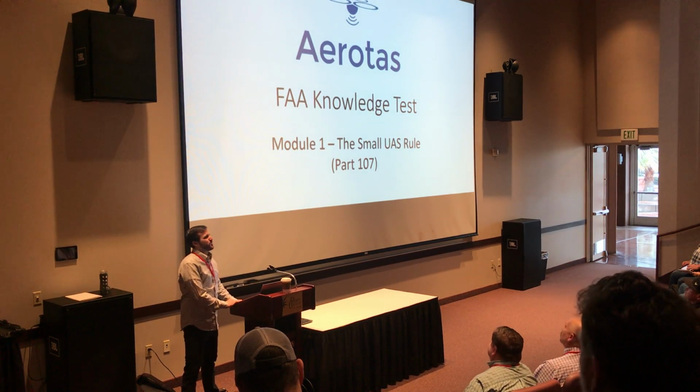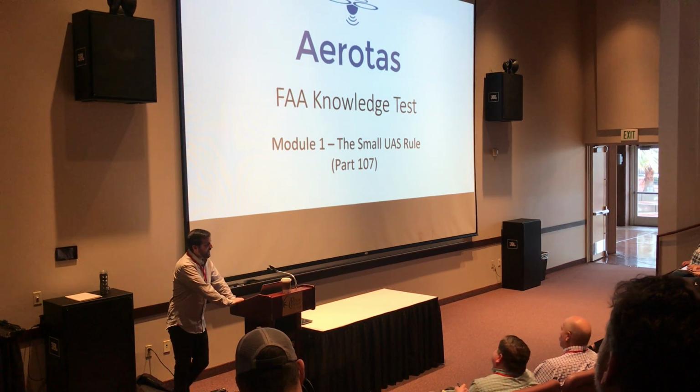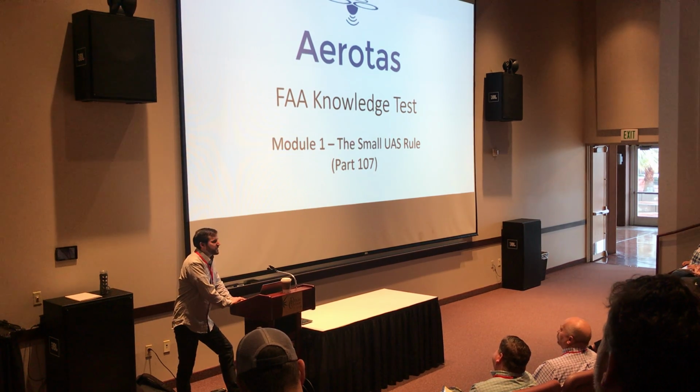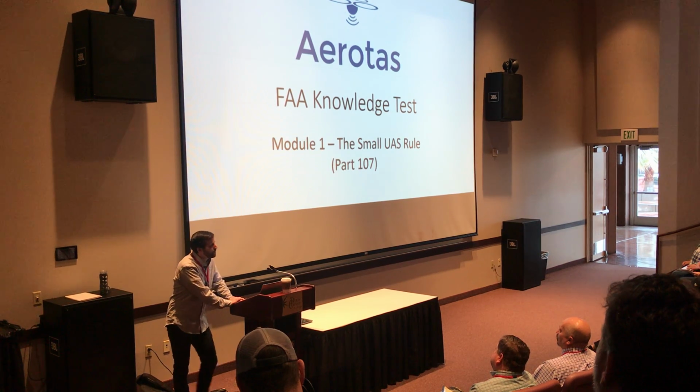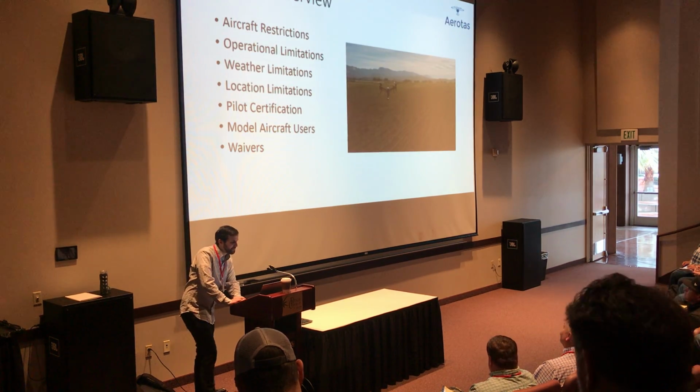So, Module 1, Small UAS Rule. This is the actual legal side, like I said, the text of Part 107. As with all things, this is kind of annoyingly complicated because there's a summary page that we can go through that's about 2 pages long and pretty easy. And the full text, including a lot of the comments and notes that the FAA puts on it, is, I want to say, like 900 pages or something, and we're not going through that.